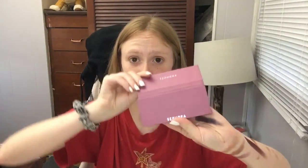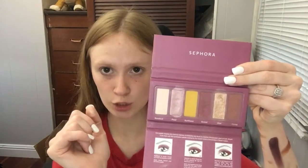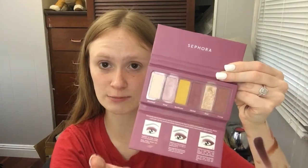The last palette I have, you guys, has to be one of the worst palettes I have ever used in my entire life. I'm not even kidding. This is the Sephora Fresh Florals Eye Stories palette. This is what it looks like. It's beautiful packaging. It's got that trifle thing going on. These are the colors. Okay. The way my mind works: eyeshadow base, I can use this color in the crease, this to deepen it up, use that as a shimmer. Okay.